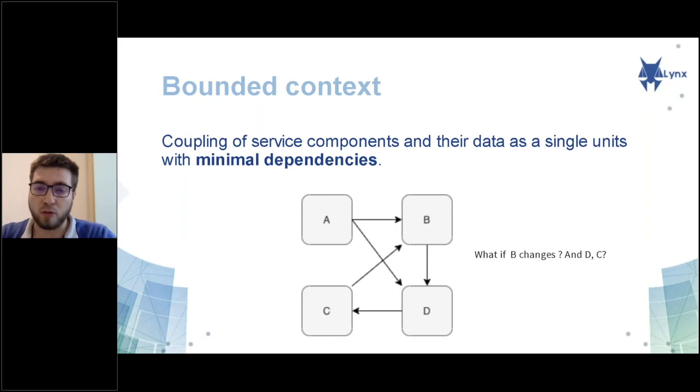The bounded context rule refers to the coupling of service components and their data as single units with minimal dependencies. At the bottom, you can find an example which goes against this rule. As you can see, there are 4 microservices named A, B, C, and D, and many dependencies among them, represented with the arrows. The question we should ask ourselves to understand why this configuration is bad is, what if B changes? The typical answer is that we need to check whether C and D have been affected in a negative way by the changes of B. And this is usually a very time-consuming task, especially for a team which should not have much knowledge regarding C or D. Next slide, please.